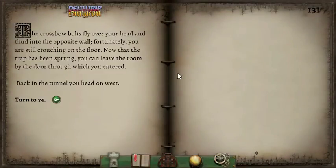Okay. The crossbow bolts fly over your head and thud into the opposite wall. Fortunately, we're still crouching on the floor. Now that the trap has been sprung, you can leave the room by the door through which you entered. Back in the tunnel, you head on west. Turn to 74.